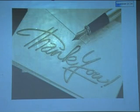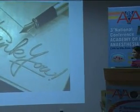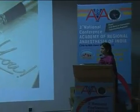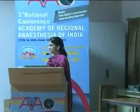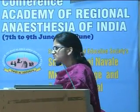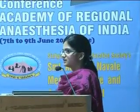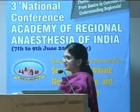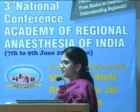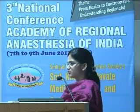Have you calculated the total dose of the local anesthetic that you have given? Yes, we calculated. All patients are above 40 kg, so this volume is adequate and does not reach the toxic level. After that you have given the subarachnoid block also, isn't it? Yes. So have you calculated the total dose, especially because they are elderly individuals? Yes, we calculated, but they don't reach the toxic level.